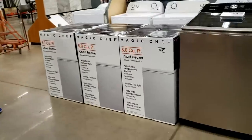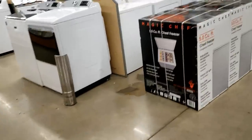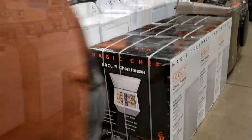Well, that's the same. I think the one we got is a 7, didn't it? No, I think the one we got is a 5 cubic feet. Is that the one you want? Yeah, I love it. All right, family, magic. So that was easy.